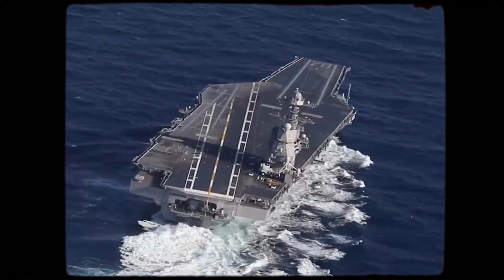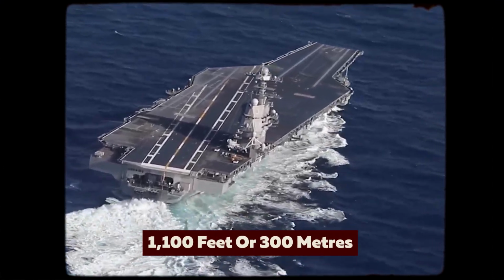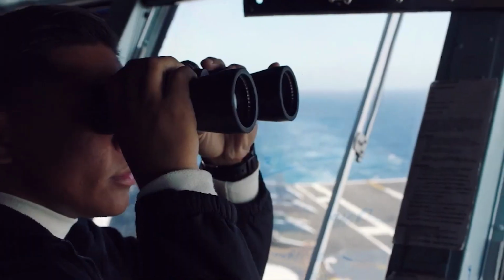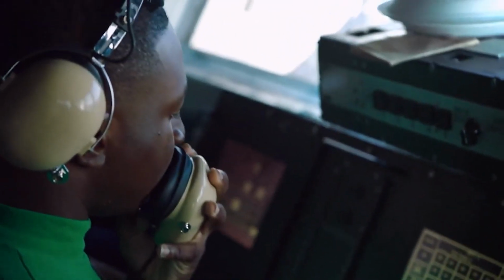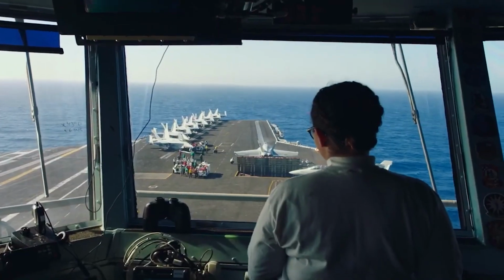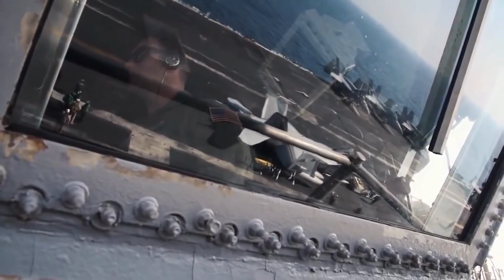Aircraft carriers such as the Ford boast lengths of nearly 1,100 feet or 300 meters and navigate through most seas with minimal rolling. The bridge team of the ship usually rotates duties cautiously and selects courses that reduce the ship's pitch and roll, acknowledging that sudden movements could potentially harm planes and endanger crew members.